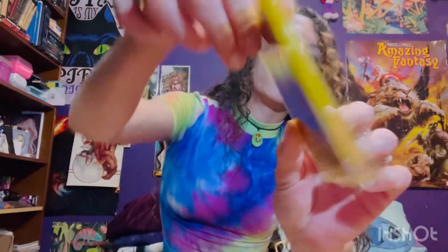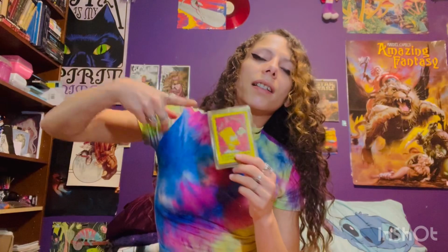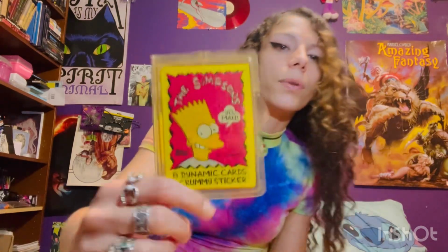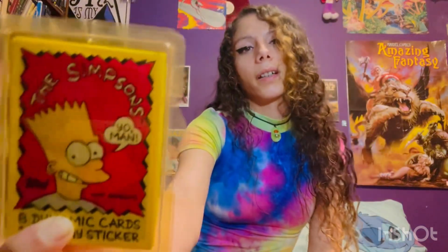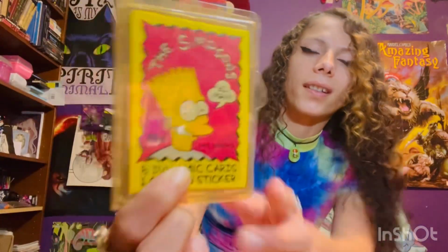This one's Bart. The other one's a family. I have lenticulars of the series 1 and series 2 lenticulars. I now have a promo of the series 1. I have a few Simpsons ones, but having a whole wax pack, that is so cool. And I got 2. So those are pretty cool.